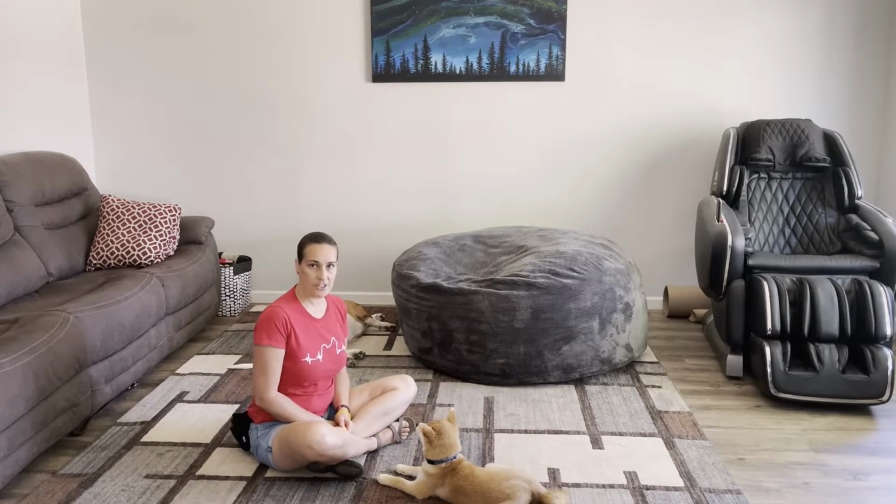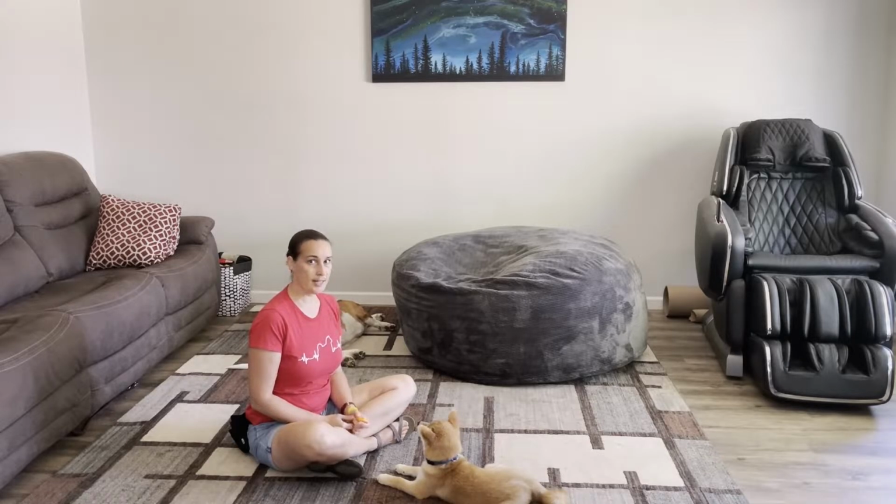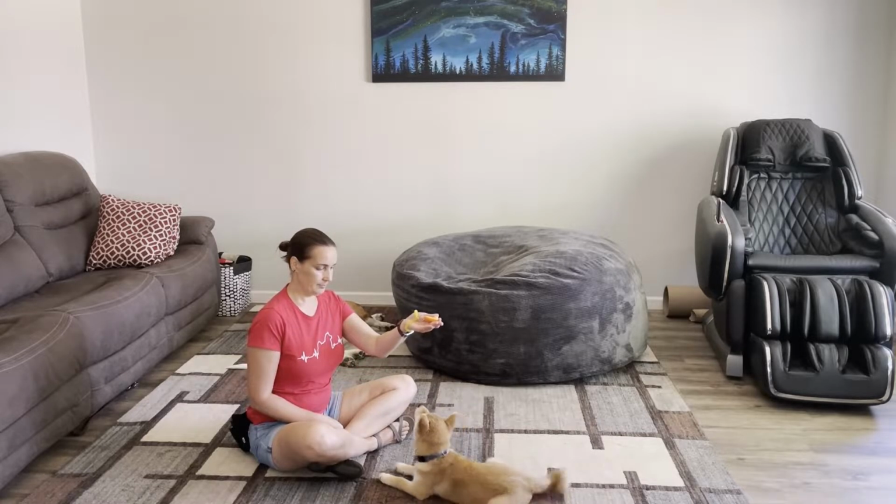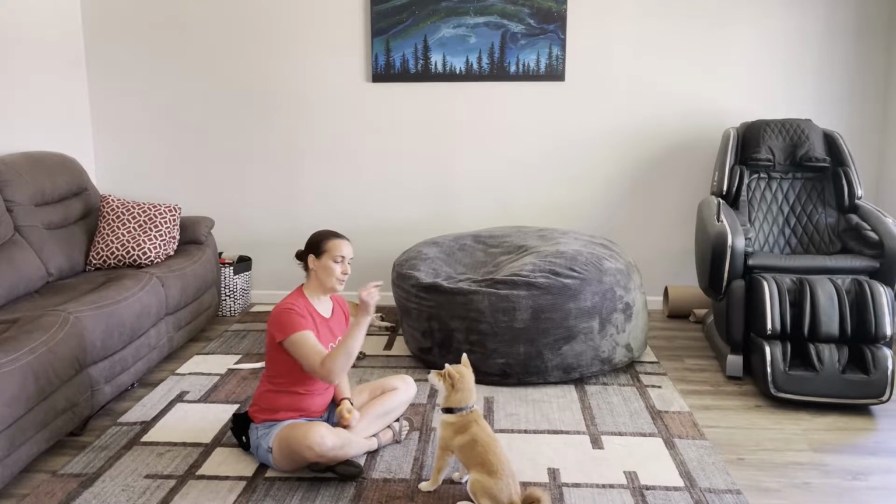I always do a little check because some days he does awesome at it and then we don't need to drill it so much. And other days when he shows he's got a little weakness here or there, it shows me exactly where we need to put our focus. Taiko, sit. Good boy.